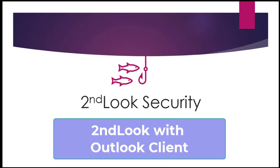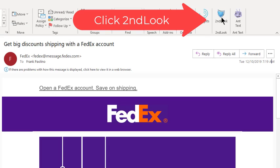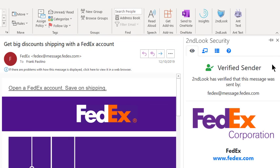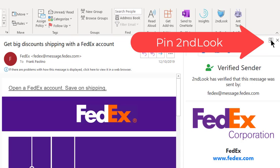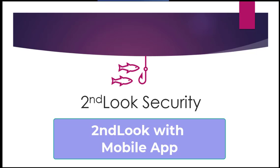Second Look with the Outlook client. Again, open any message and at the top ribbon you will see the Second Look shield. The Second Look app will open in the side panel. Make sure to pin the app so Second Look is always available for every message. Second Look on mobile devices.